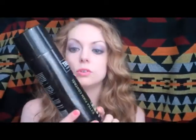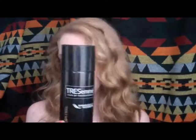Then I blast the whole thing with this Tresemme hairspray, which is amazing. Then, to get a more natural looking texture and not just ringlets, I spray it with Charlotte Ronson Perfect Mess hairspray, which I've talked about before. It smells like the beach, and I just spray this all over. I'll actually do it now. Actually spray this all over my head. It smells really, really good.